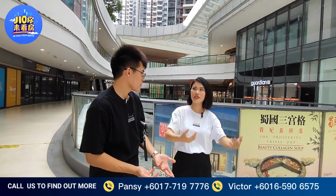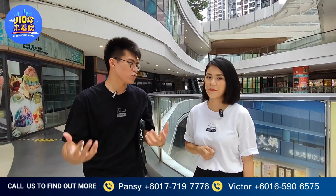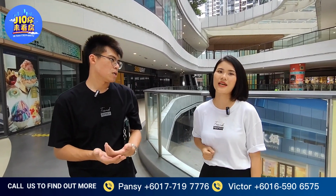Across the bridge to Woodlands, the price is much more. If you rent a room there, you need 700 minimum Sing dollar, 800 or 900. Here, this amount you can rent the whole unit already. Some more when the 2026 RTS is ready. Imagine how convenient the MRT is. You can just come here for breakfast, go back for lunch, take MRT to Singapore. Everyone in Singapore takes MRT, right?